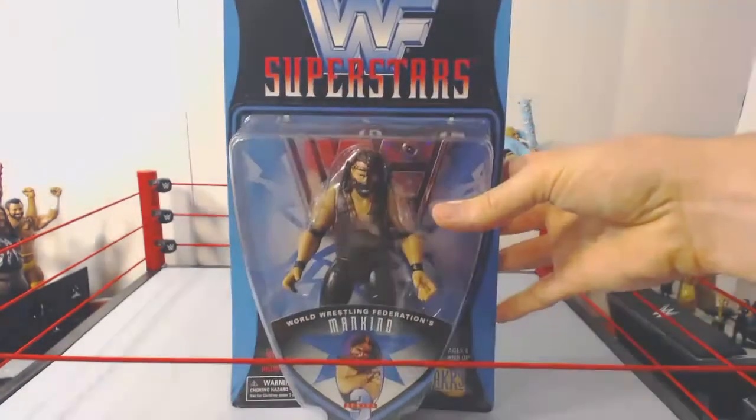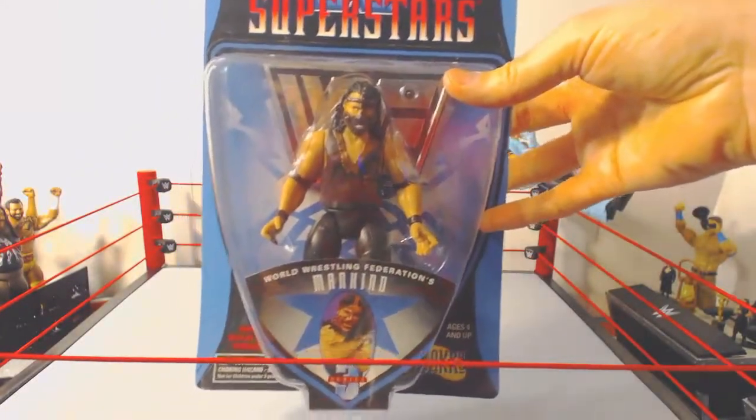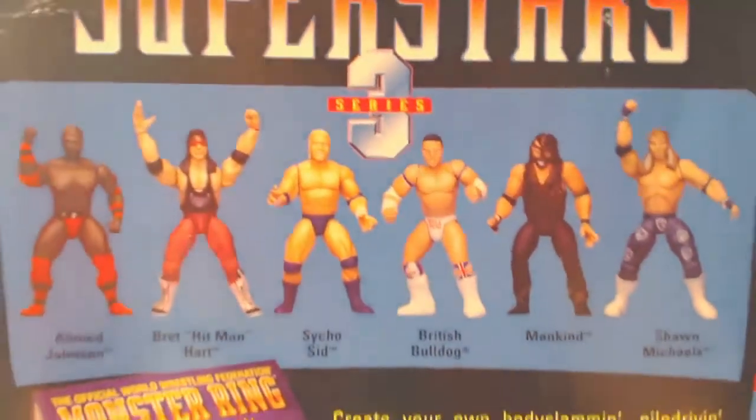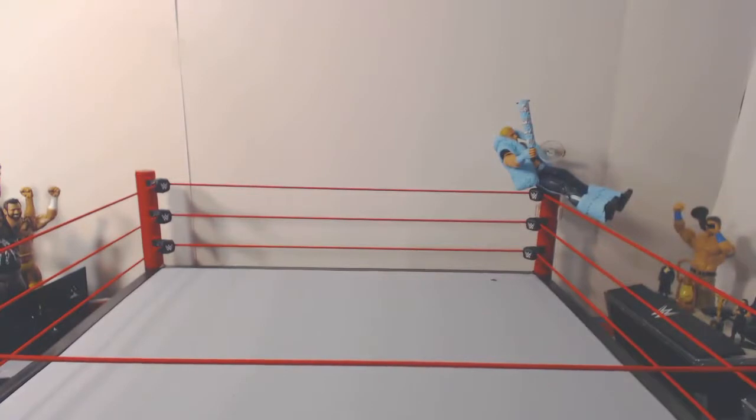Moving on, we have just the basic WWF Superstar line, Mankind from Series 3. Not bad detail for that Mankind, for the mask and the face sculpt there. That's pretty good. Series 3 on the back there, you can see what you got. So just the basic Mankind.